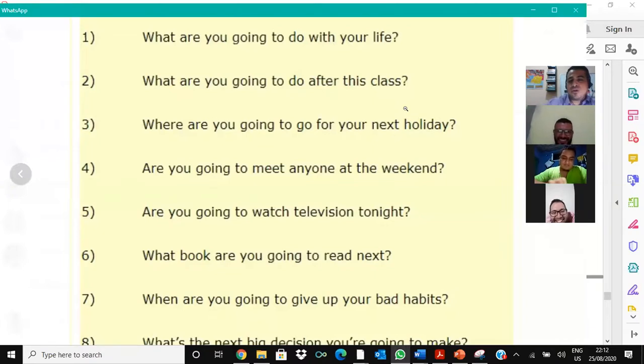Okay. Number four, Omar. Ask the question. Cualquier persona, whoever you want. Okay. Someone that is sleeping. Who do you see there that is sleeping? Alguien que se está durmiendo, Omar. Ah, sorry. Someone that is sleeping. Vamos con Crisia, pues. Are you going to meet anyone at the weekend?